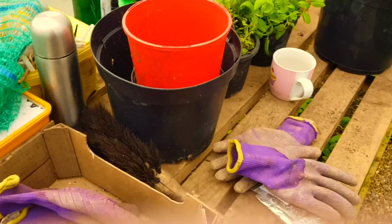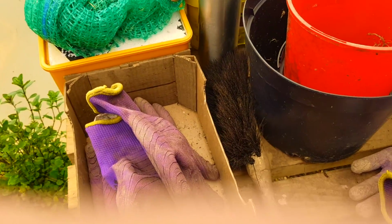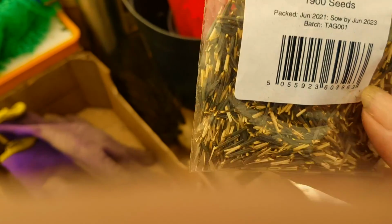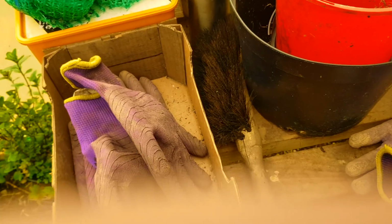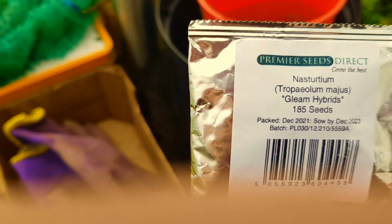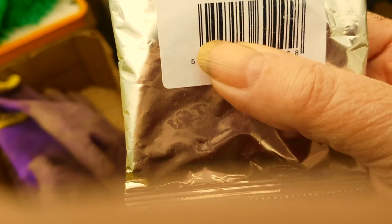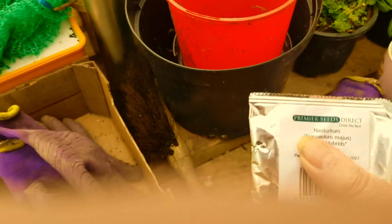So today's job, oh yeah, and I got some new seeds. These are just flowers. So we've got some marigolds, Crackerjack. So these are the French marigolds. And then we got some nasturtiums, because I love nasturtiums. And I'm going to plant some of those inside. These are Gleam hybrids. And you get so many in these packs of Premier seeds, a lot more than you do with the other seeds.